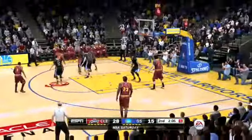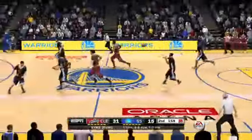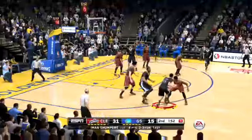Blows past his man. Quick release for three. Knocks down the jumper. Cleveland's 3-for-3 from beyond the arc. Terrific teamwork to start this game. They've done an incredible job of scoring on a consistent basis. Plenty of points in this matchup.